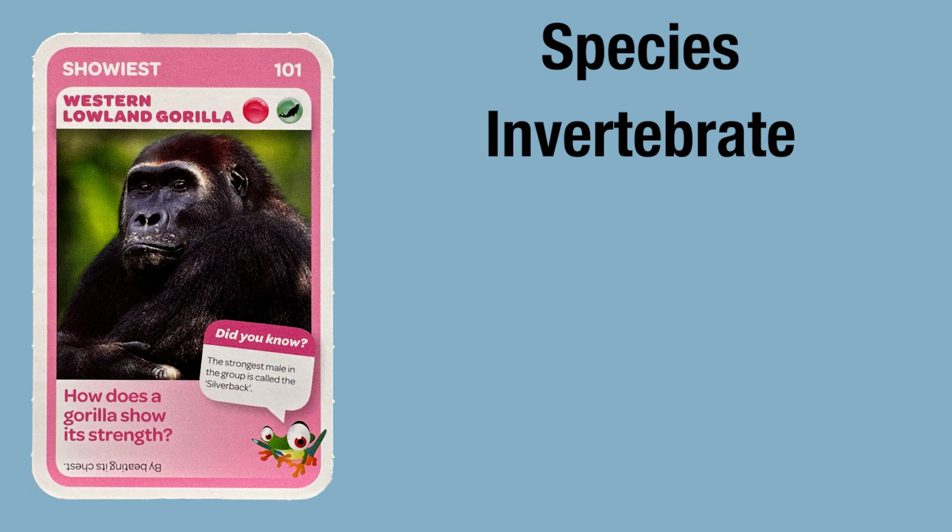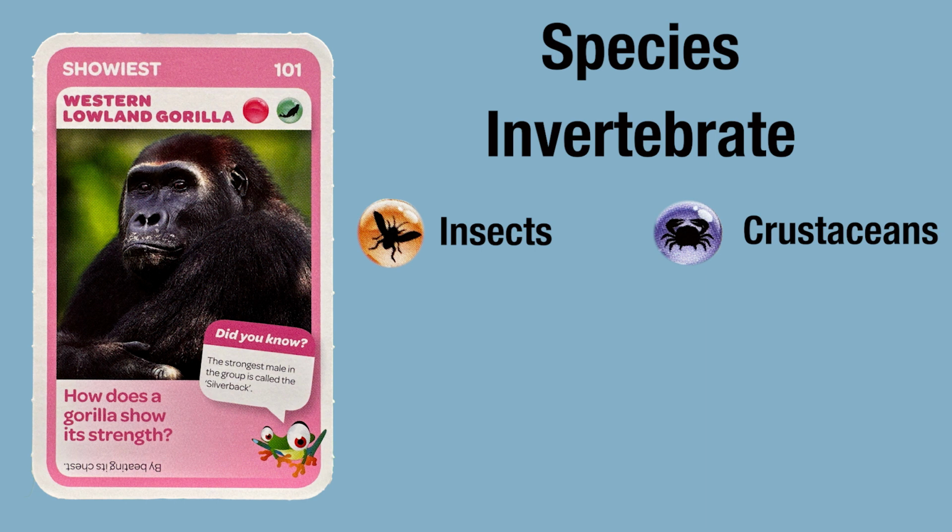If the super animals aren't vertebrates, they will be invertebrates, animals without backbones. These are divided into insects. They are six-legged animals with three body segments. Or they might be crustaceans. Generally, these are aquatic animals with hard outer shells.